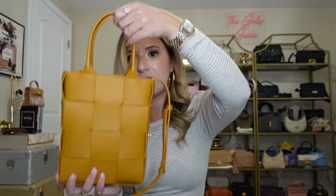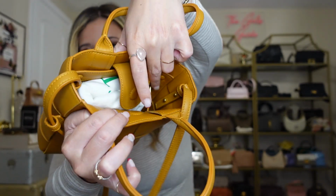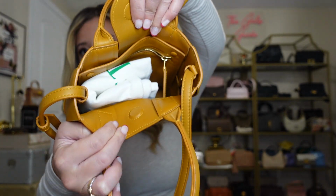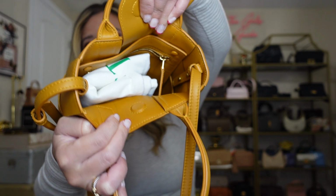So I love the basket style bags. I think with a top handle and a crossbody strap, you cannot go wrong. I think that's super versatile. This bag has a magnetic closure to keep some of your stuff secure, which I think is great. I do have it stuffed with the dust bag, and it does have a zipper pocket back there. I do have a full review on this bag. I think that there are so many different styles that Bottega does, so I'm not necessarily saying you have to have this particular one. I think that there are so many out there.